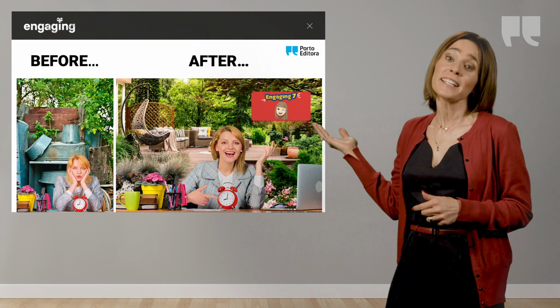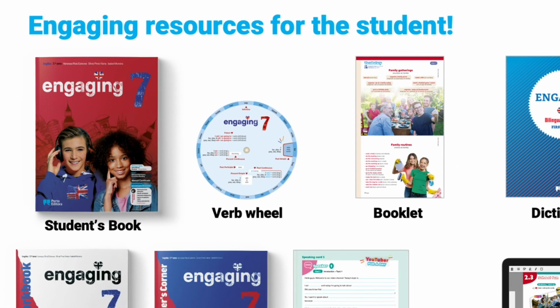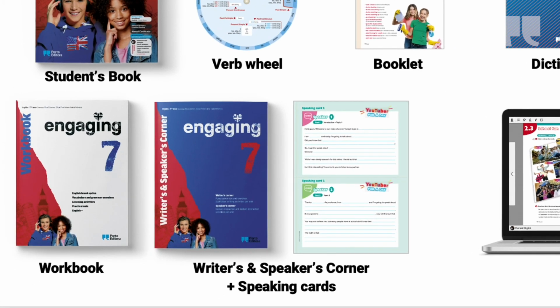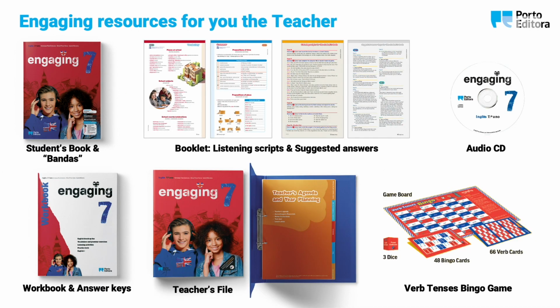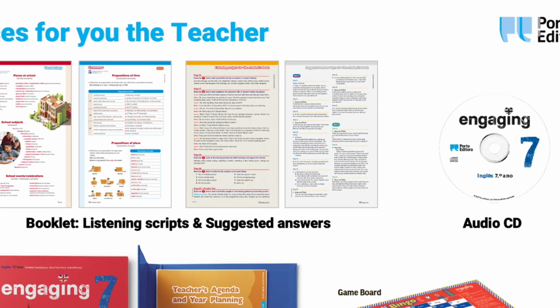Isn't teaching with Engaging 7 sweet? As you can see, our Reno gives students all the resources that they need to be engaged and have fun learning English. And it also gives us the tools we need to make sure that this is our forever home for the next 6 years.